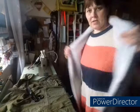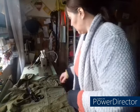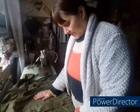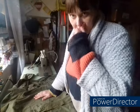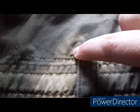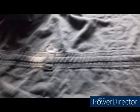Hello. Ooh. It's the next day. Off camera this morning, I did a little bit more work on this coat. I've looked at the bit with the hole, and I've done some mending work on that, so I'll show you that. Hold on. So what I've done is I cut a bit of spare green fabric and I've glued it just to stop this hole from getting any bigger. It'll just secure it. And now I just need to decide how I'm going to cover that permanently.